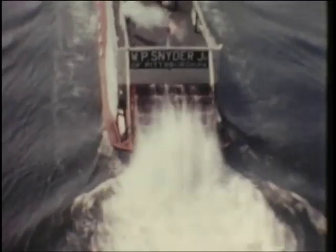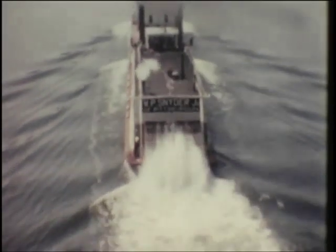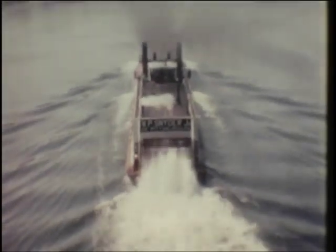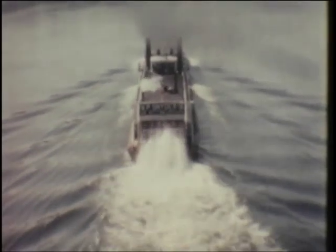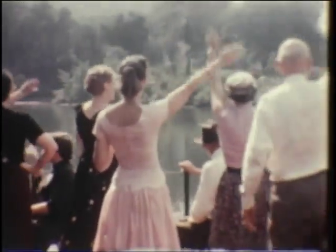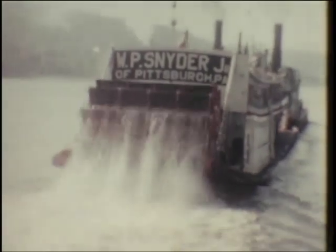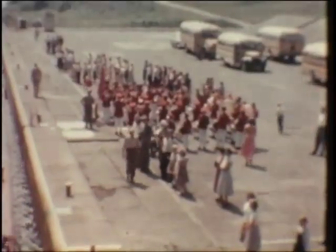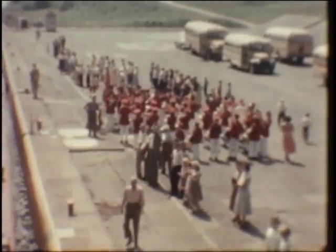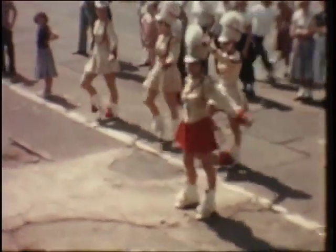But the trip wasn't only fun and magical for people on the boat. It was also the end of an era for people who lived in the river towns the boat traveled by. People were watching for the boat all the way along. People waved at us, and schools were let out, especially at the dams. Kids could really see the boat up close. And at Clarington, that's where the kids got out and had their band. The girls, the cheerleaders were out there doing their fancy steps.